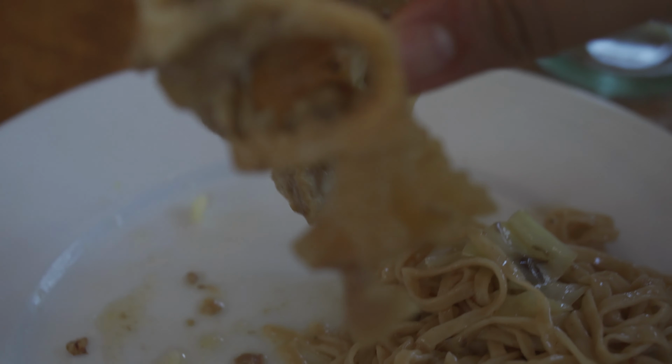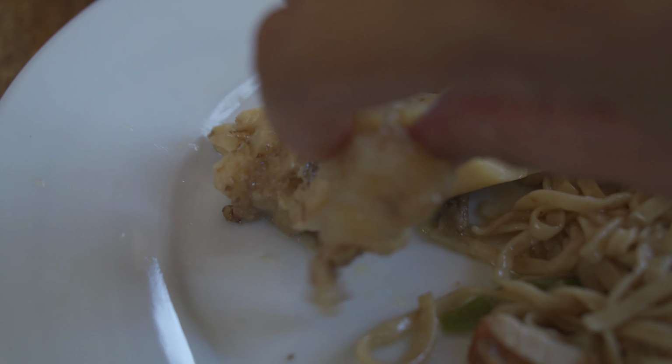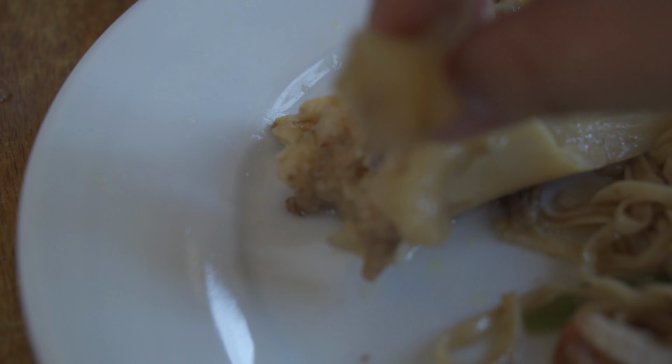Ooh, I'm gonna put some broth on my pancit too. Whatever, anything goes. Ah man, there's not as much bone marrow in here. That's okay. Because the nice thing with this bulalo is when you boil it for a long time, that bone marrow sometimes just melts into the broth itself, and that's the reason why it gets super rich.